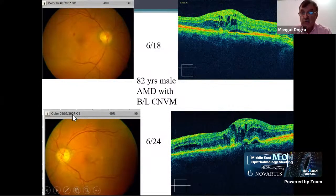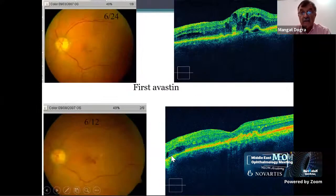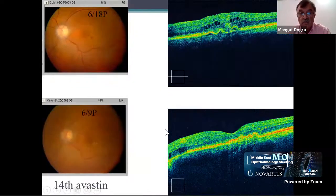But once we saw this, I think this was the era. You can see here the date, 3rd September 2007, and we injected him that time with Avastin. This is an off-label drug, of course, perhaps used only in a few countries, but at that time this was the only thing available to us. From 6/18, he becomes 6/6 with the first injection itself, how dramatic. Even in the left eye, you can see how much he improves immediately, and he is thrilled that he is able to read and do everything.